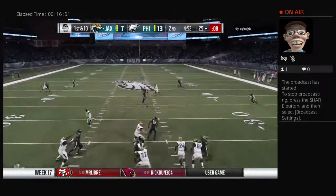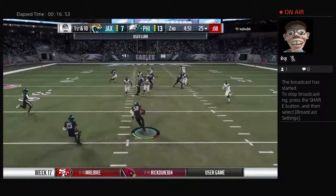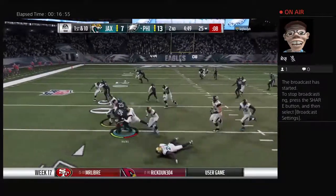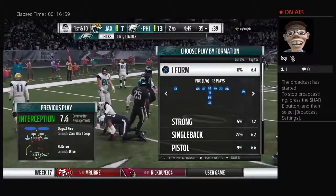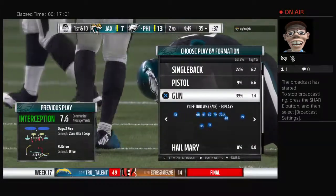Bortles now on first down. And now this is intercepted. My goodness. Picked off at the 38. And his crew will take over with a football at the 35-yard line.